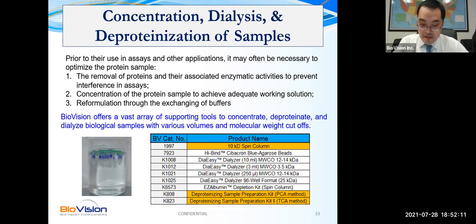The most popular deproteinization tool by far is our 1997 10KD spin column. Customers can use this for deproteinization or for concentrating their protein of choice, getting rid of the smallest proteins, et cetera. We also offer K808 and K823 deproteinizing sample prep kits, depending on the preferred method of the customer, either the PCA method or the TCA method. These are different acids used to deproteinize the sample. And our Dia-Easy dialyzer products are very flexible for all these applications.